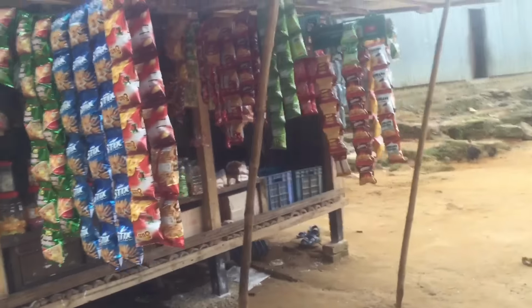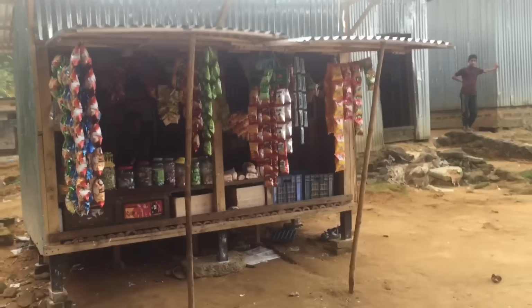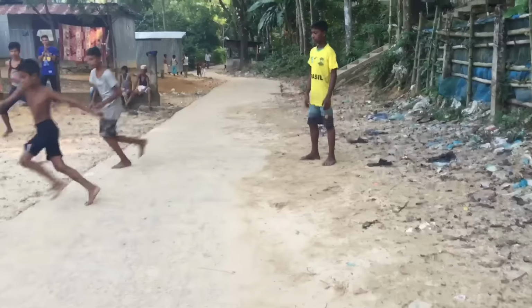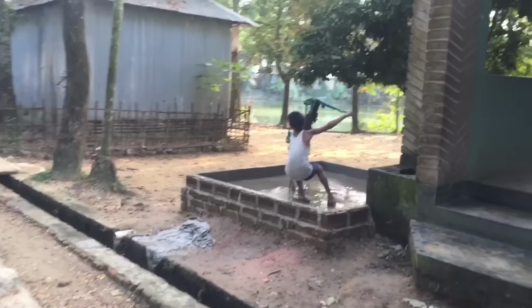Whenever you're in a Bangladesh village, these are the things you're most likely going to come across. Small tin built shops, kids playing football, and small kids struggling with water well. Okay, fair enough, maybe not that one.